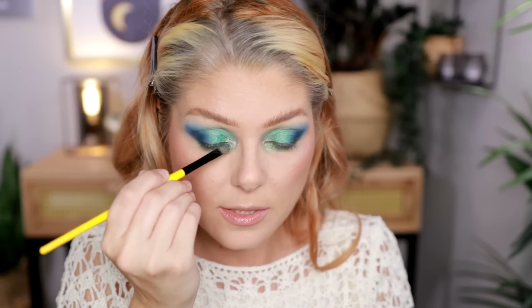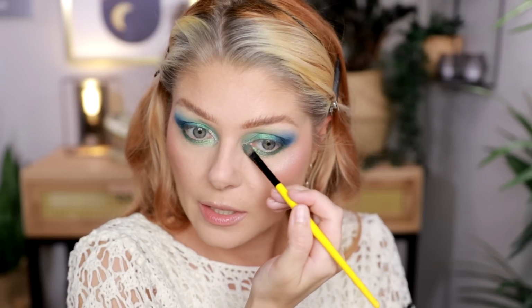I'm not usually the biggest fan of pressed glitters, but I will say Colourpop has been reformulating their pressed glitters too, and they are a little easier to work with since they did that, and they're like not as crusty. Should we do the prance? Let me get the liners because I have them here.